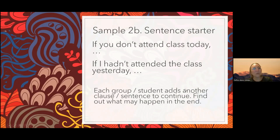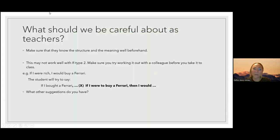They can continue, you can record their sounds, or if they write it, you can still put them as sentences and find out what happens in the end. The end is always very interesting. They want to know what happens. So the first and the last parts, you put them all together, you say, wow, if you don't attend class today, I don't know, birds will fly, kind of thing. A totally irrelevant result will come out, and you might have a laugh. You can do the same thing with the third conditional or mixed conditionals, but hey, let's try this one.